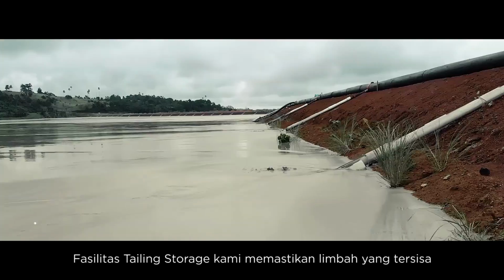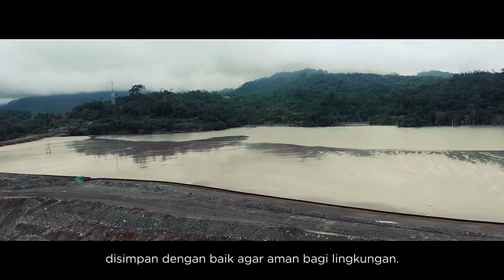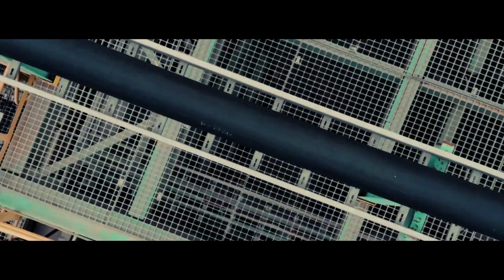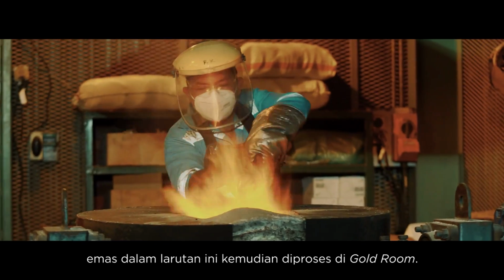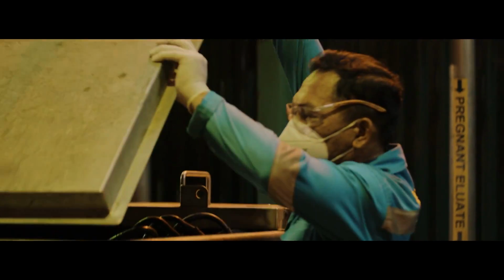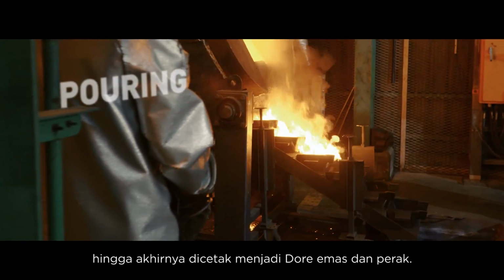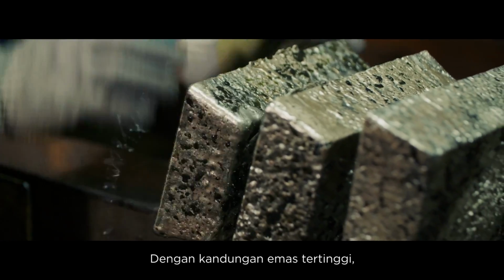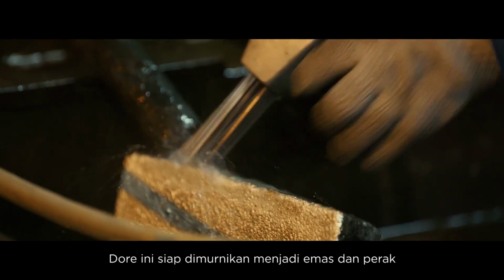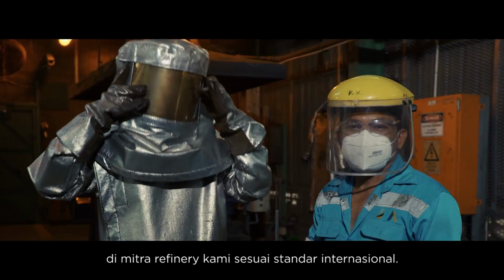The management of our tailings storage facility ensures that the waste rock from the plant is stored safely to preserve the surrounding environment. After separating the gold from the carbon, the gold in solution is then processed in the gold room. It starts with electrowinning and then smelting until it's finally poured into gold and silver doré bars. With the highest gold content, our doré is ready to be refined into pure gold and silver, according to international standards at our refining partner.